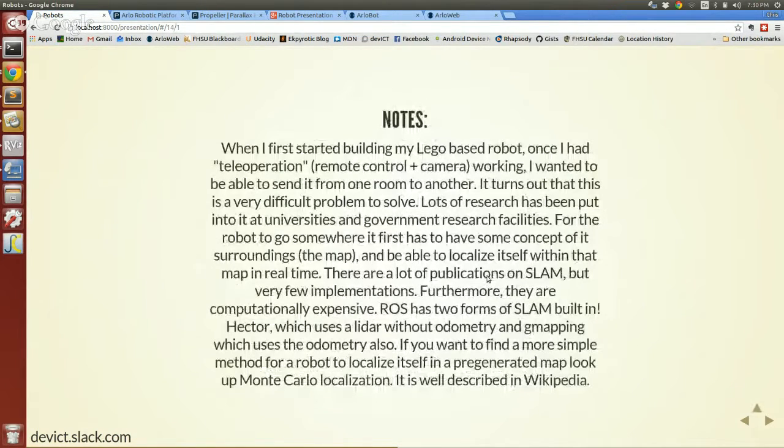That is the ability for your robot to build a map in real time and then locate itself within that map. And then later to locate itself at any other position in the map by navigating there, so path planning.